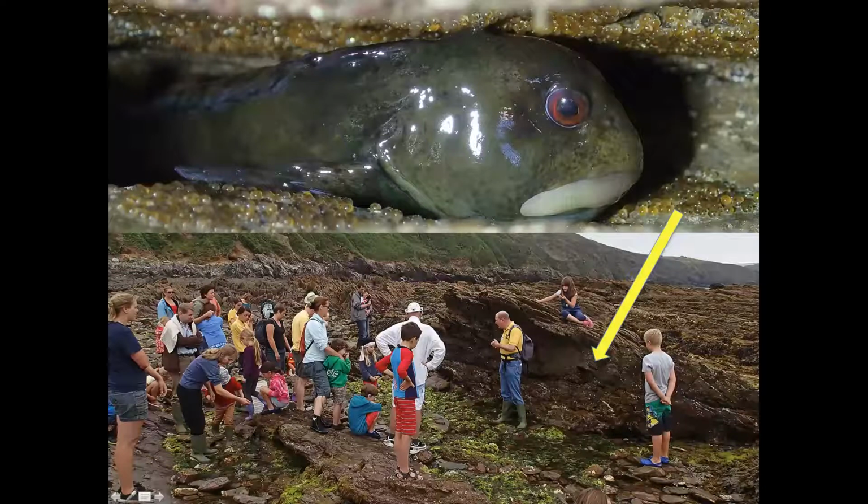And those little globules on the ceiling of the crevice and on the floor are actually the eggs, and they're being looked after by a male shanny. And we'll come back to this theme of males doing a lot of the egg guarding in shallow water fish.